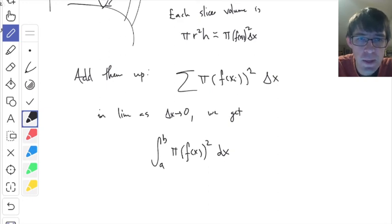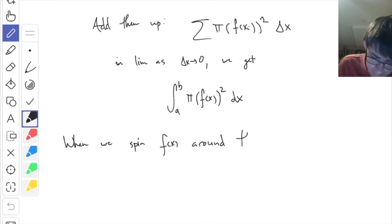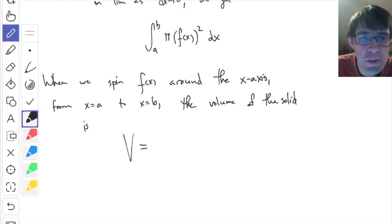It is given by that right there. So this is something to remember. So I'll write this in summary. When we spin f of x around the x-axis, from x equals a to x equals b, the volume of the solid is that formula. V equals, now I'm going to modify the formula very slightly.